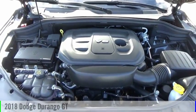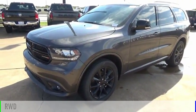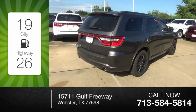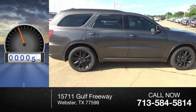Test drive the 2018 Durango. This vehicle is powered by a rear-wheel drive, 6-cylinder, 3.6-liter engine. Great fuel efficiency saves you money by requiring fewer trips to the gas station. This vehicle has less than 100 miles.